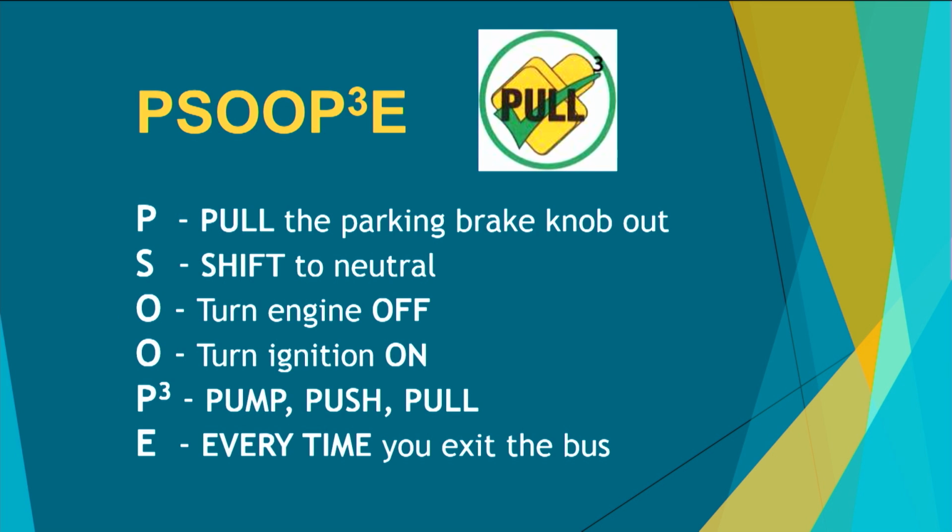Use the P-soup method to remember the proper sequence to secure the bus. Keep your foot on the service brake pedal and complete the following steps in order. Pull the parking brake knob out. Shift the transmission to neutral. Turn the engine off. Turn the ignition on.